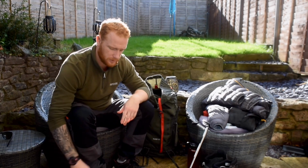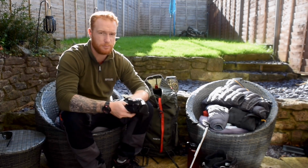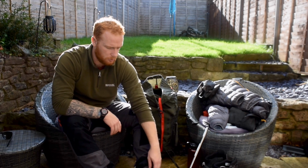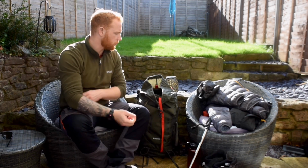But because it's synthetic down, it's really bulky until you squeeze all the air out of it, and that's what I put it in the dry bag for. As well as if it gets really, really wet, or my bag gets wet, then at least I know that I've got a piece of clothing which is going to be incredibly warm and dry.